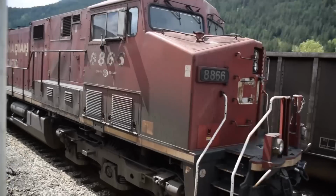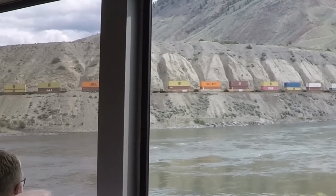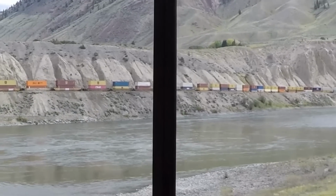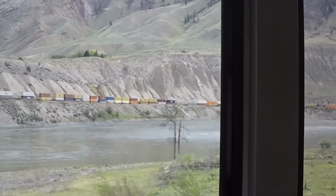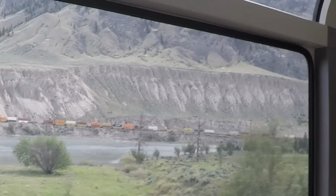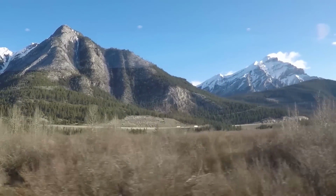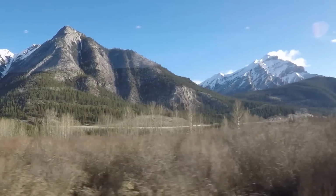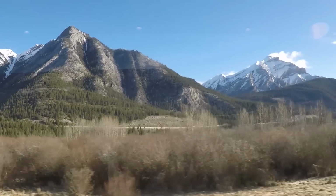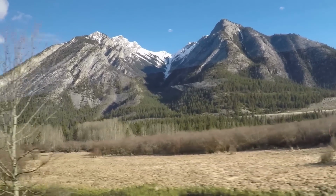So I mentioned that we're 17 cars long. Some of these freight trains are upwards of about 200 to 225 cars long, or close to 3 miles in length. Always remember to look behind what we're leaving as well, because the views behind are often equally or sometimes even more spectacular. So we have all these windows to take advantage of.